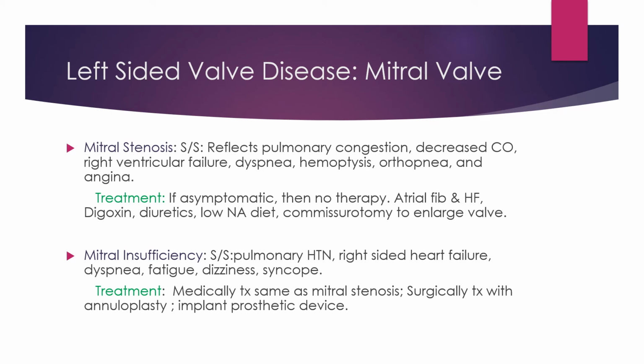Medical treatment as mitral stenosis is the same, but we may do an annuloplasty, which is tightening the ring around the valve to help it close up better, or we may put in a new valve.